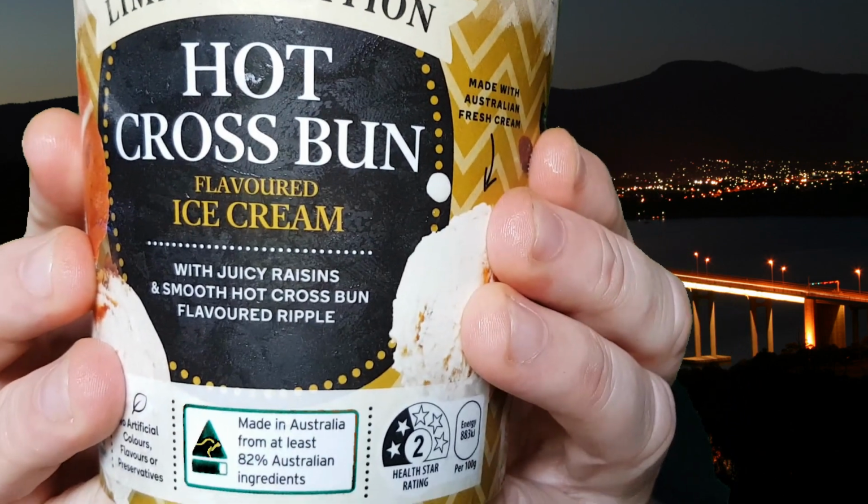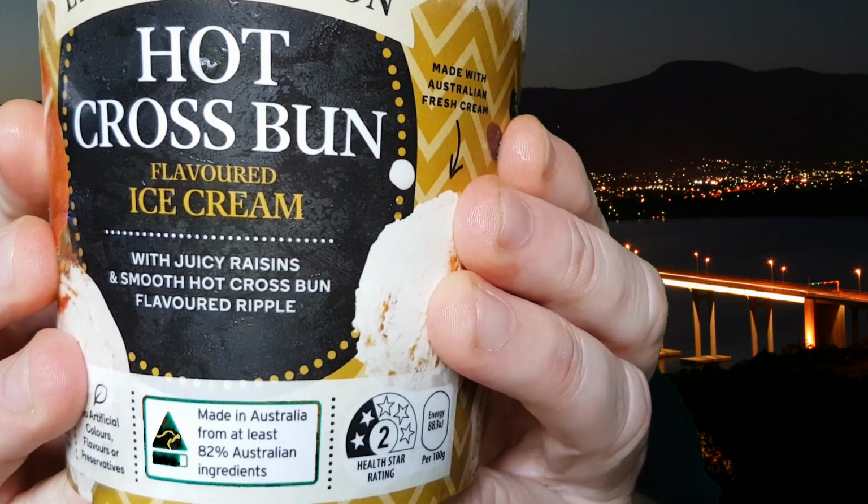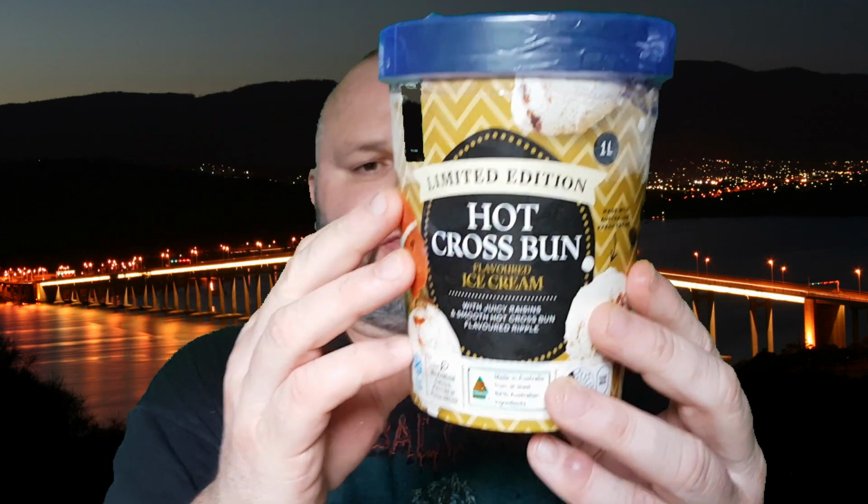These supermarkets, they've got to outdo each other. I really don't care. If you want a hot cross bun in January, you can have a hot cross bun in January. You want an Easter egg in December? Have an Easter egg in December. But anyway, so we've got ice cream here, which has the juicy raisins and a smooth hot cross bun flavoured ripple. It's 1 litre, it's $4.70 at the moment.